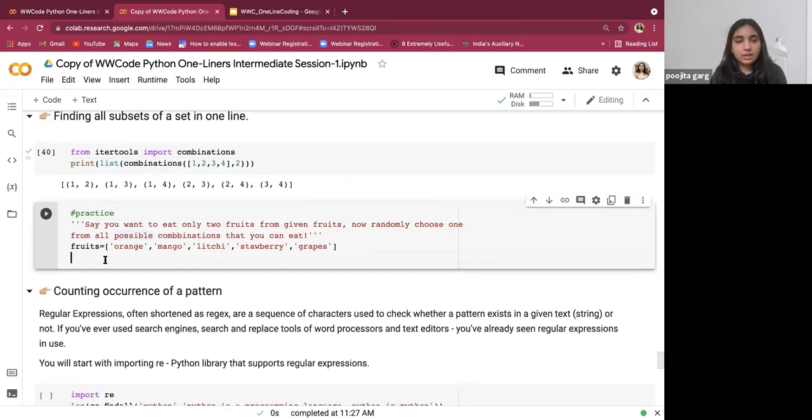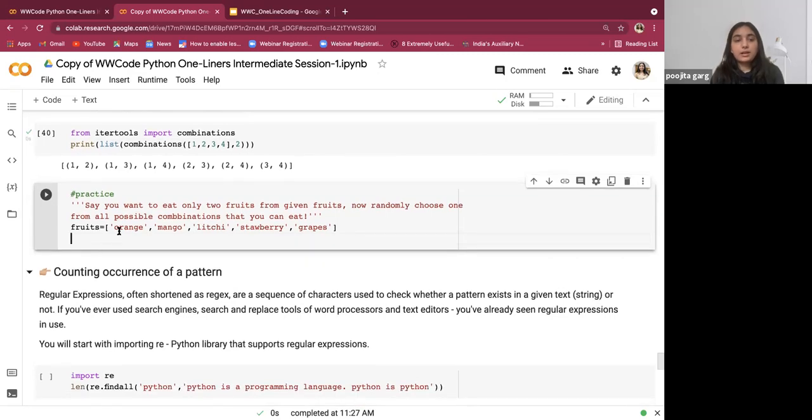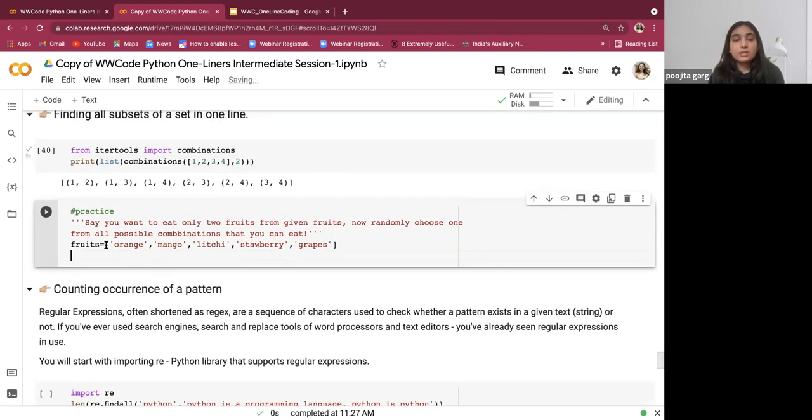Okay, so once this is done, let's practice with a cool example of fruits. Let's say that there are a couple of options of fruits present in your house, but you only want to eat 2 fruits of them. And now that you are indecisive about which 2 fruits to eat, let's say that you use the random library again and let it choose 2 fruits for you, right? So first of all, you want all the possible combinations in which you can eat these given fruits, and then let the random library do the work for you and choose which 2 fruits amongst those you want to eat today.